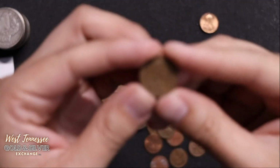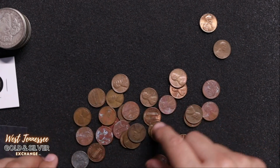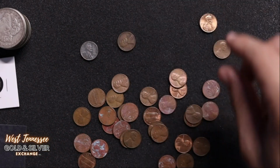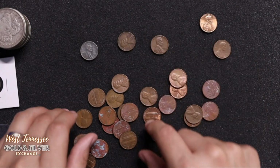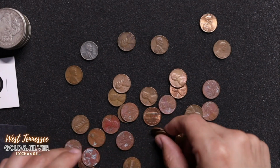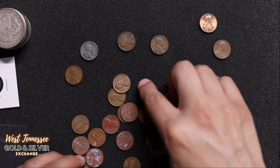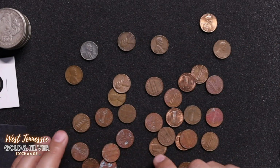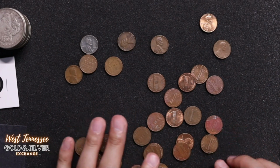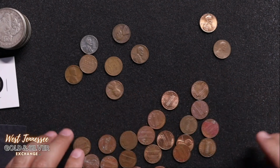And here's a one from 69, a 69D. So what I'm going to do is I'm going to search for any Wheaties that I can see. There's a Wheatie right there. Obvious one is the 1943 steel. And here's a few more Wheaties that I'm picking out just by looking at the dates. You can look at the reverse. If they're wheat cents, then of course you'll see the wheat stalks on the reverse. If they are not, you will just see the Lincoln Memorial. And see, 1 cent, 1 cent. So not many wheat cents. So these all look to be copper.